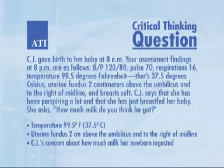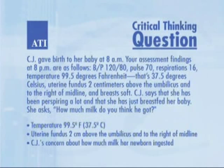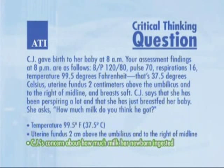First, list the assessment data that would give you a reason to explore further for complications. Temperature 99.5 degrees Fahrenheit, or 37.5 degrees Celsius. Uterine fundus 2 centimeters above the umbilicus and to the right of the midline. And CJ's concern about how much milk her newborn has ingested.